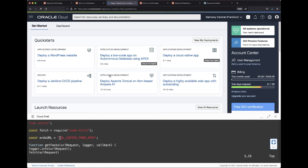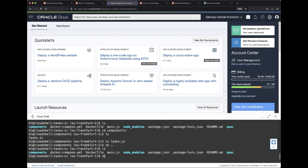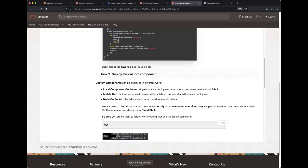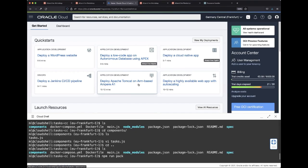If I come back here and edit this, let's delete that part. And between the double quotation marks, you paste that information. Once again, Escape, colon x to exit and save, and you are good to go. The next step will be to pack all the custom components, so you can come back to the top. npm run pack, I believe it is. Let me double check it. As soon as we edit the file and copy the URL, we are going to do the deployment of the custom component, and in that case it is npm pack.